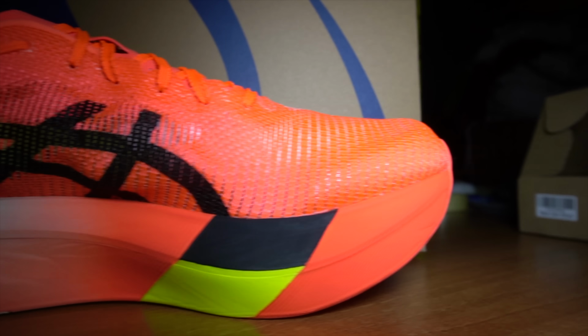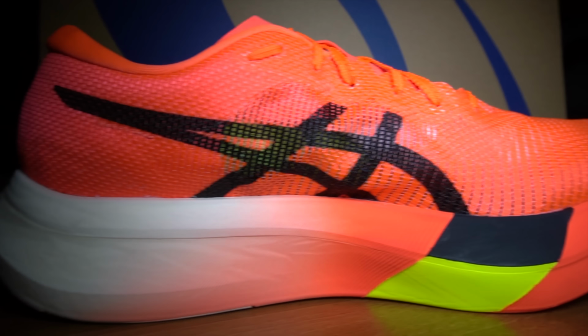Not that I'm telling you to run in this shoe every day. I think you'd wear it out reasonably fast if you did. But it's that enjoyable. There is a very slight presence of that midsole arch here, but nothing like the Alpha Fly if you've had a problem with that one. I think the plate position actually helps a bit with this shoe. It sort of stabilizes everything you do in it.